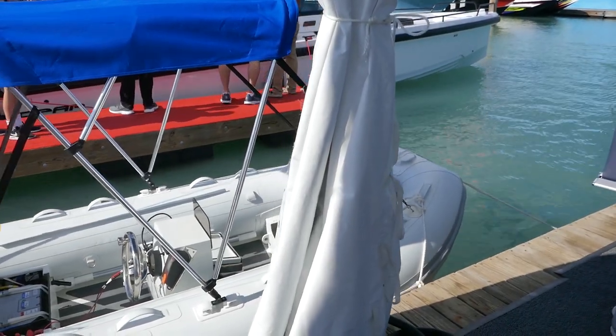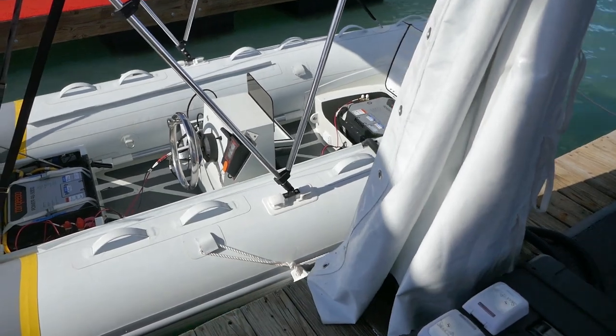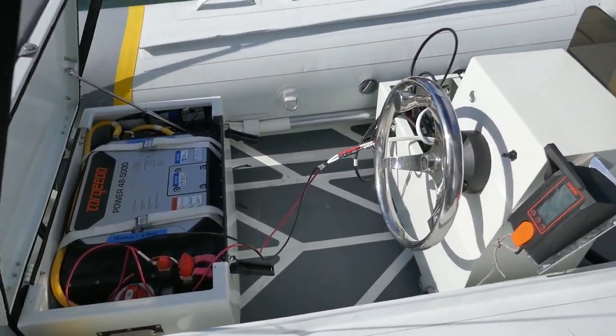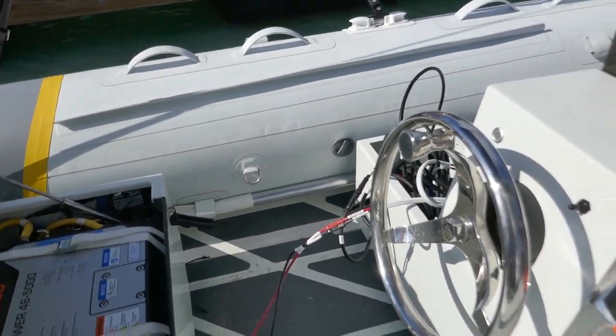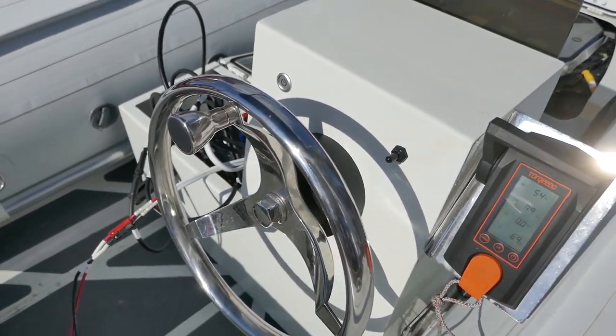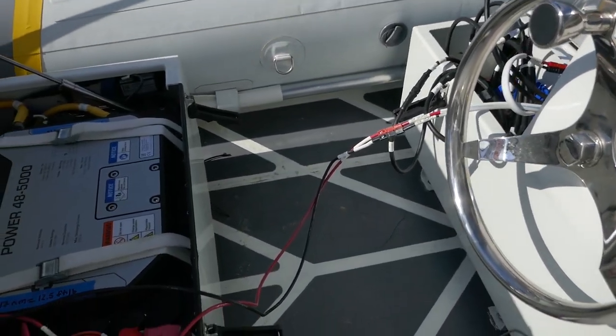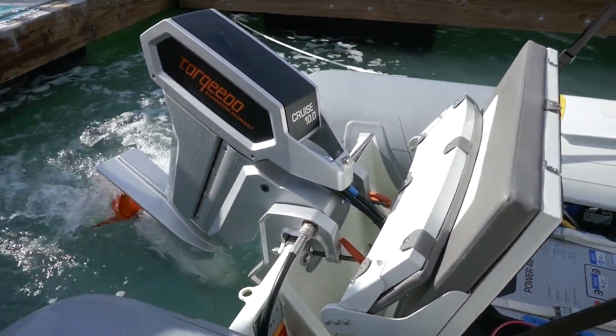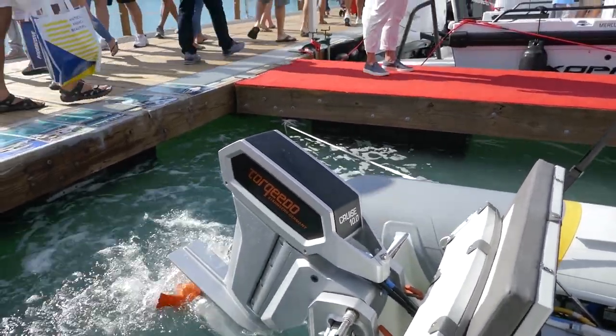On the throttle is your range, your remaining battery charge, and how many watts you're consuming. We're consuming 65 watts, and there's, again, 10,000 watts on board, so it's running, and there's absolutely no worry about it. 20 mile an hour top speed.